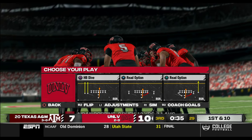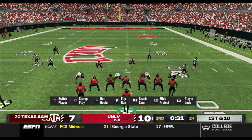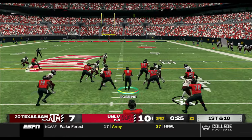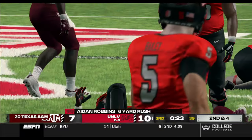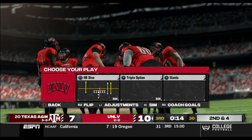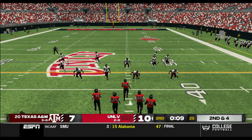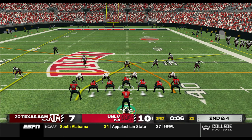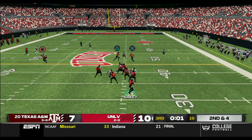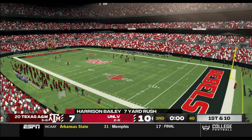From their own 35-yard line. First down. And he's tackled after positive yardage. Scrambling, tries to get around the corner. He gets hit out of bounds at the 48.